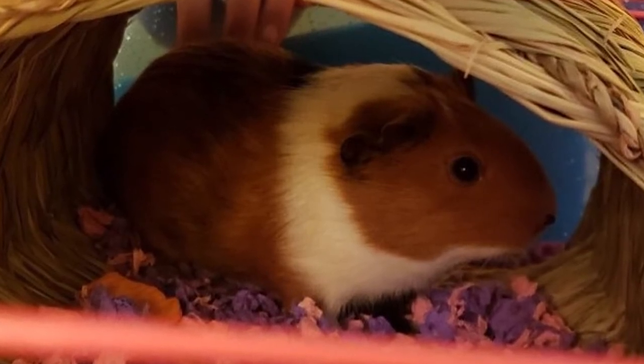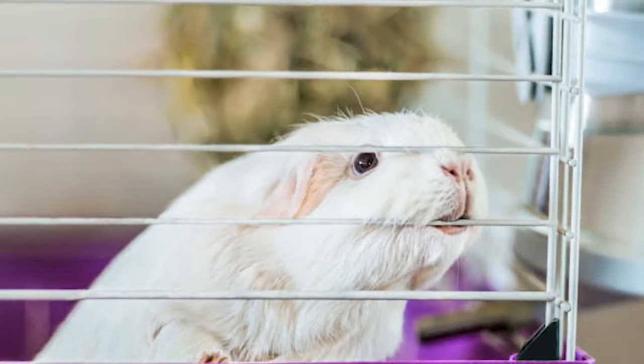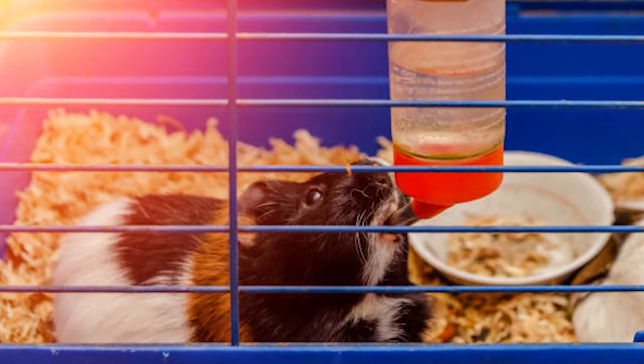Would you support a hamster in a shoebox-sized cage? Its ability to turn around and take five steps does not imply that it is of appropriate size. Remember that exercise is essential for the longevity of guinea pigs, as it is for all living beings.